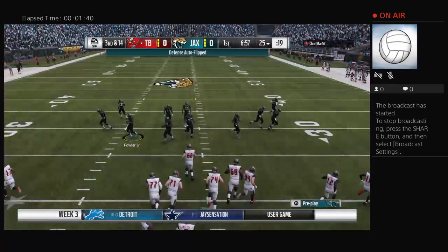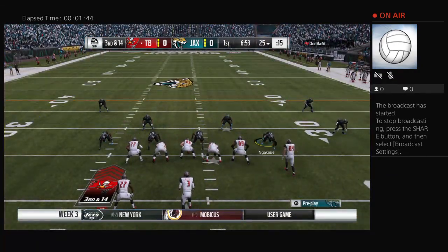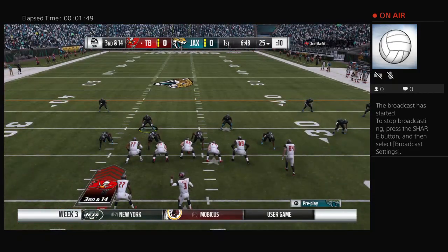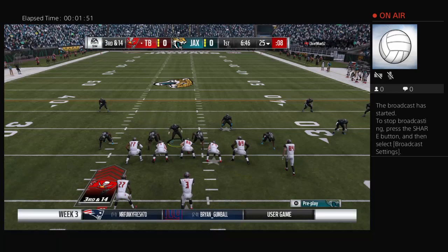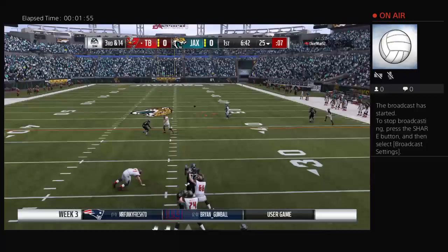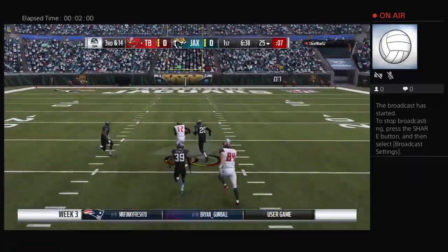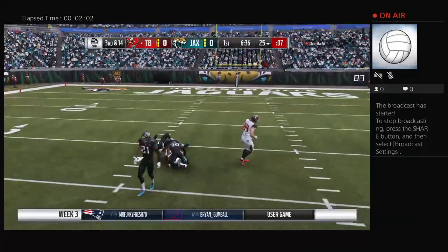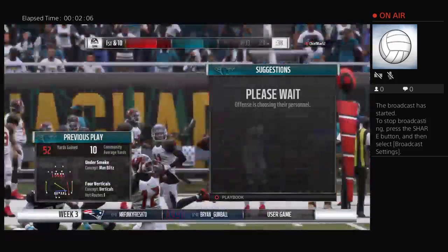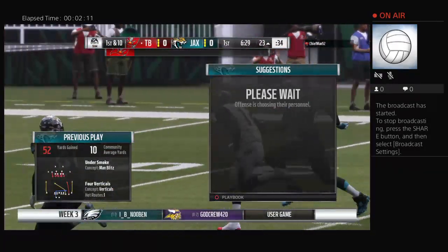Winston needing a big play after the sack as he leads the Bucs up on 3rd and long. Working out of the gun, Winston. Open man is Godwin. It's complete. The 30. And he finally goes down at the 23-yard line. A big play for the Bucs there on 3rd down. 52 yards.